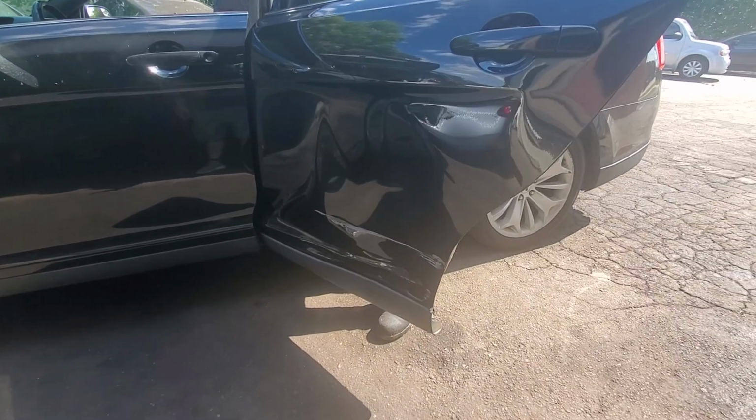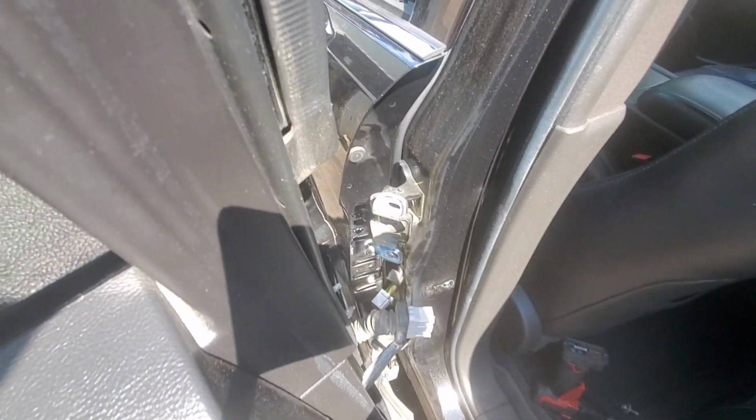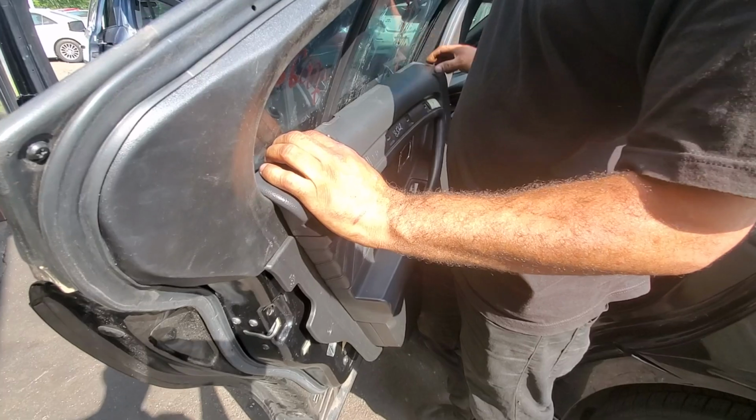So I've already found a Ford Taurus, black one, with a door that's in good condition. I think they're charging like $150, so I'm gonna go ahead and pick it up and throw it on just so I can get this car back on the road, because again, Turo is not compensating you for the time that your car is down. So I like to get them back up as fast as I can.